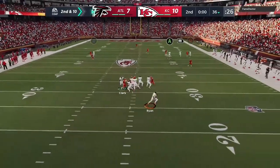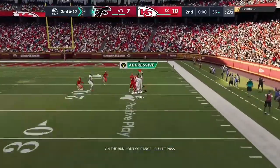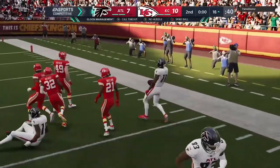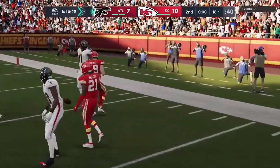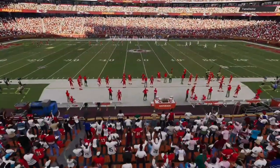Final play of the half. It's Ryan escaping the pressure right. Airing it out, looking for Ridley. That's caught inside the 20. And finally, he's taken down at the 18. Time for a break. We've hit halftime.